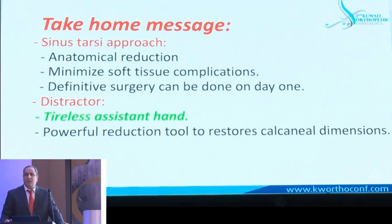It is a powerful reduction tool to restore the external calcaneal dimensions, which is essential in management of calcaneal fractures. As we all know, we need to restore the articular reduction, anatomical articular reduction, restoration of the external calcaneal dimension like the calcaneal length, calcaneal height, Bowler's angle, which has a prognostic significance.